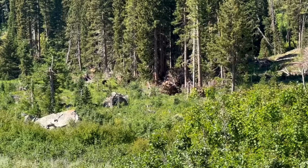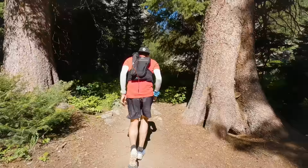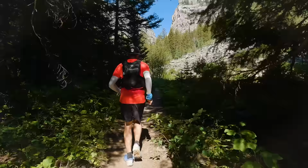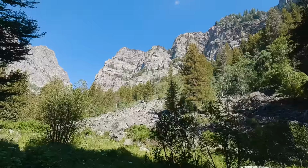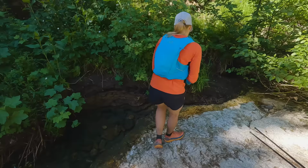Some other hikers here just pointed out a moose out in the field. He looks like an adolescent, maybe. That's pretty cool. Great day so far for wildlife sightings. Wow, this is a cool canyon. Yeah, it's super clear.